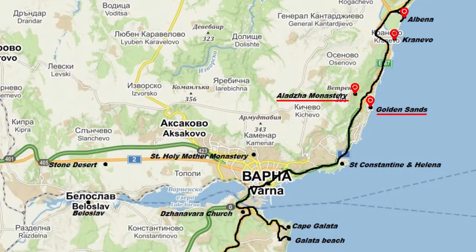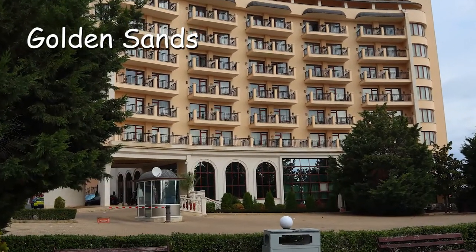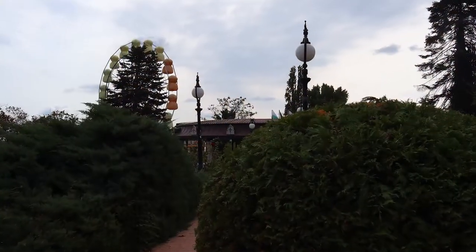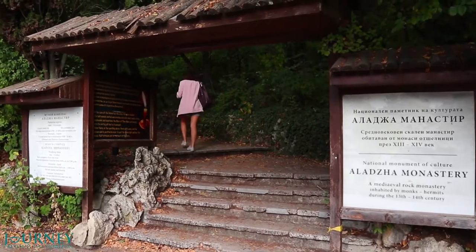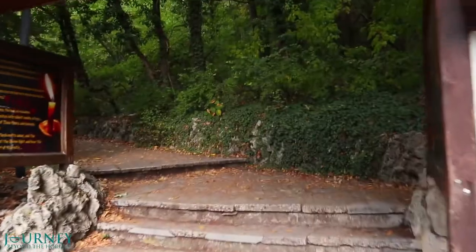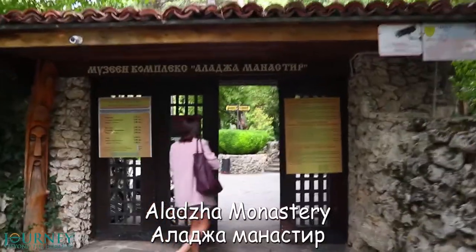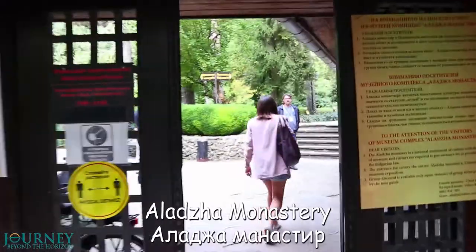Further south is Zlatni Pyasatsi, or Golden Sands, one of the largest Bulgarian seaside resorts. Now it is empty after the high season. But there is a very interesting place on the plateau above the Golden Sands. This is Alaja Monastery, a unique rock-hewn monastery full of mysteries.